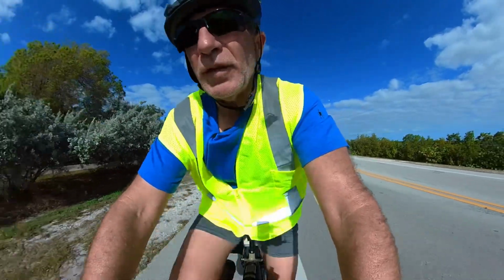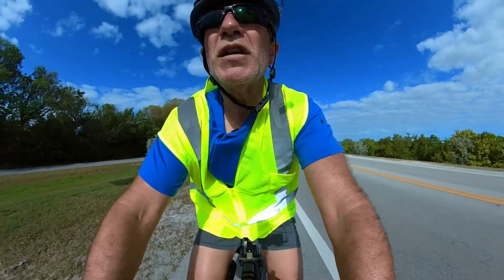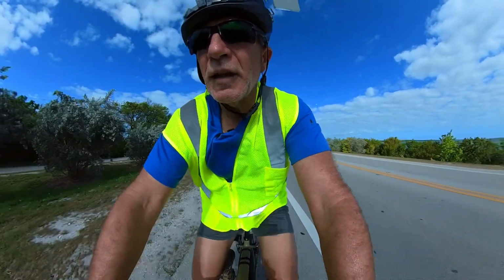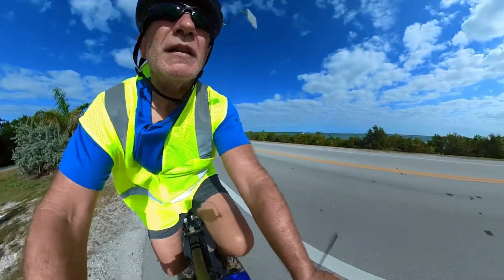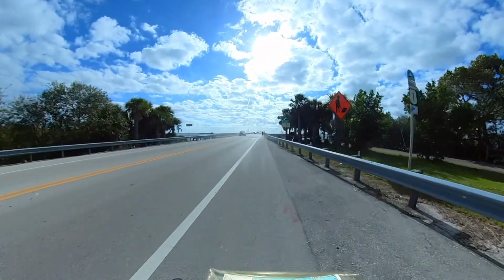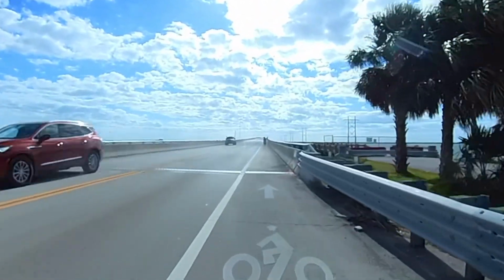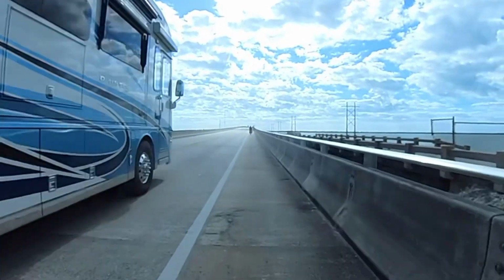So we're getting ready to cross the Summerland Key Bridge. It's a pretty big bridge. You got Rodney up front, John's behind me. We'll just take our time getting across it.